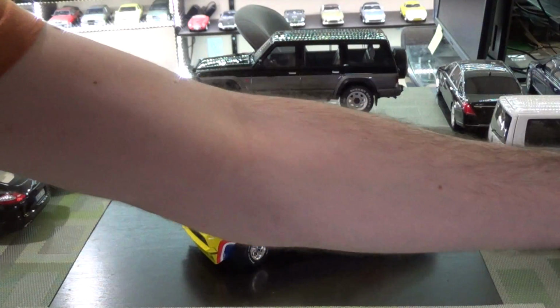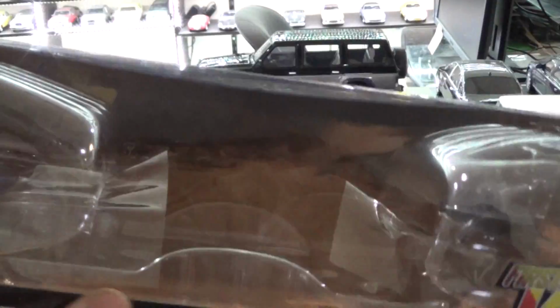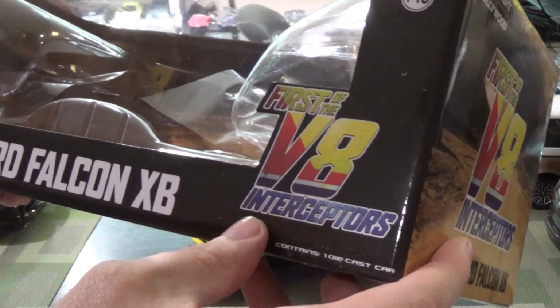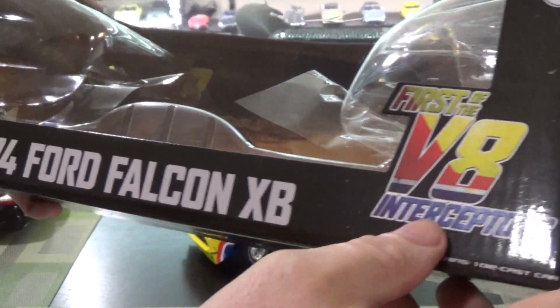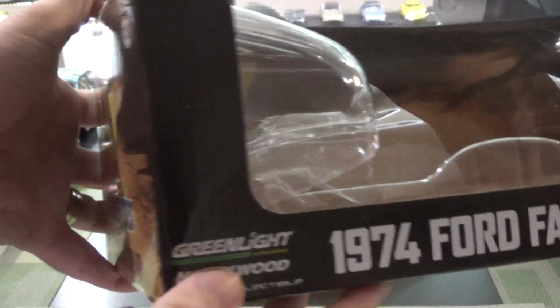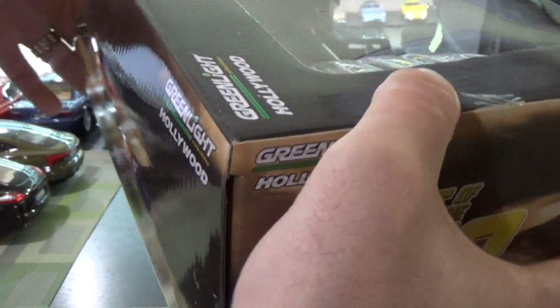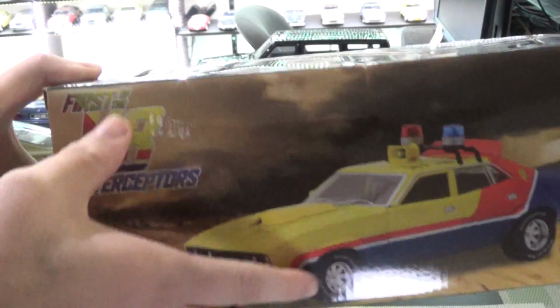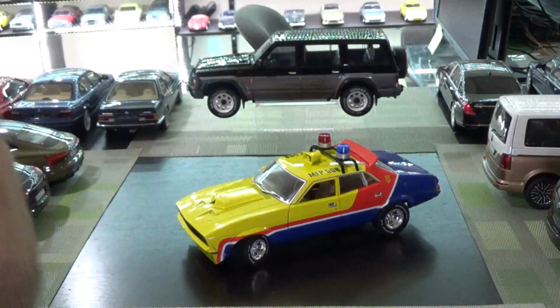Packaging, you do have a proper window box, and they obviously paid the license for Mad Max, first of the V8 Interceptors in the Hollywood collection. So at least they paid to license it. Sometimes they don't do that, as we've seen with some of my KK scale cars, like the Miami Vice cars.